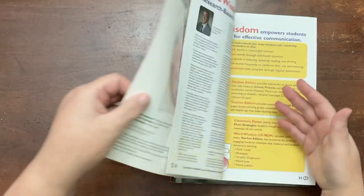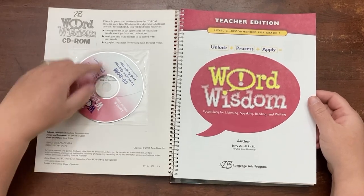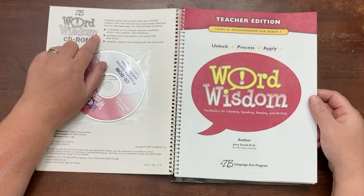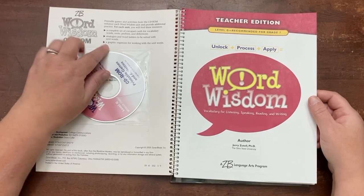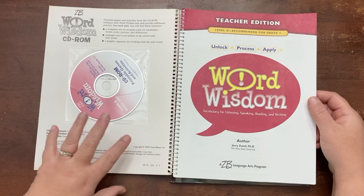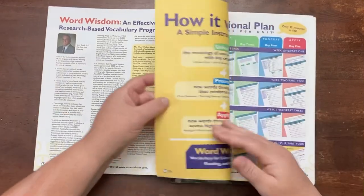The teacher edition comes with a CD-ROM. I don't think any of my laptops have a CD drive, so I have not looked at this yet. But it says there are printable games and activities. For each unit, there will be a complete set of cut-apart cards for vocabulary words, roots, prefixes, and definitions, analogies and word ladders to be solved with unit words, and a graphic organizer for working with the unit words. So I would like to take a look at this CD-ROM and see if any of what's on there would be useful to me. So I think that's a nice addition. I just wish my computers had a CD drive. So, but that's my problem, not yours.